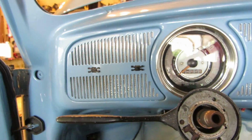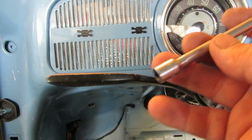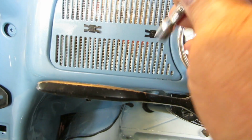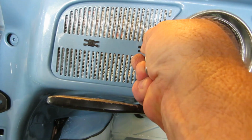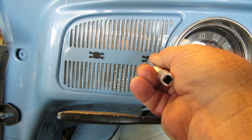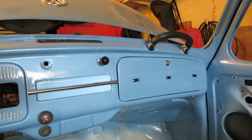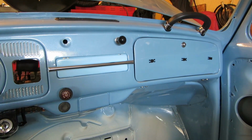Get this here. I used this 1/4 inch extension, and I tap these in here this way, and then you can tap those in there with the other side. Be real careful tapping those in though. Okay, let's get those tapped in. We'll put our chrome on.